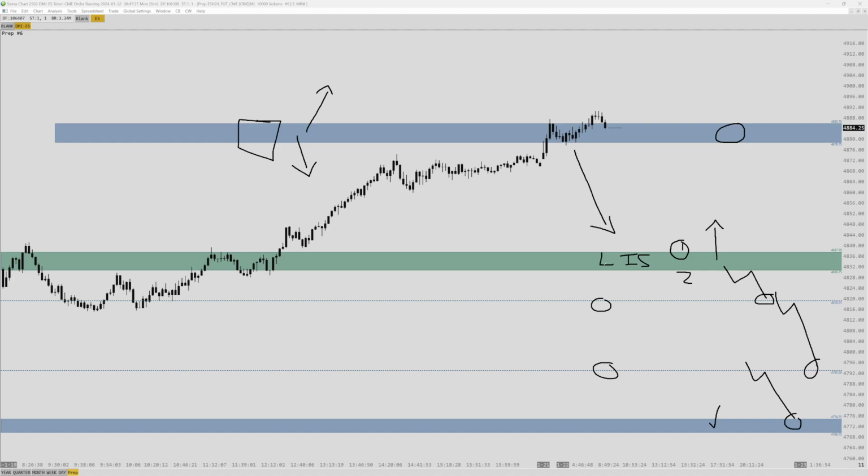If we get that, and if we get back into this line in the sand area, then we can start looking at scenario 1 being bullish up above this zone, or scenario 2 being bearish if it breaks down.